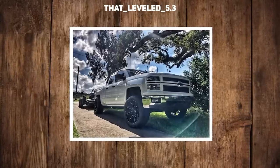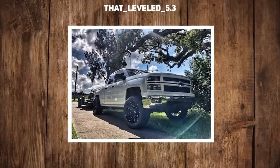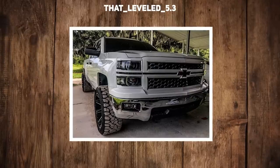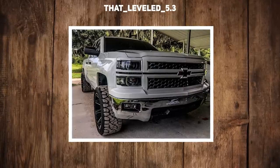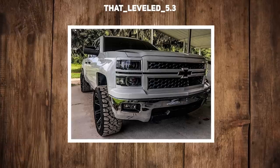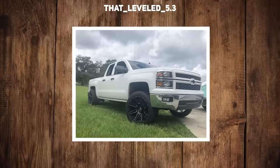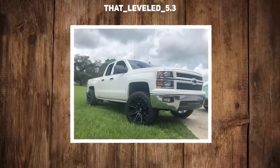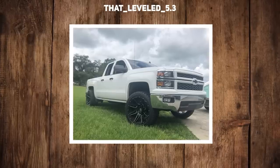Yeah, and he's only got like a 3-inch leveling kit on here, and those look like, what do you think, 12 wides? 12 wides, probably 22s. Probably 22s, pretty thin sidewall. We're completely guessing here because we don't have the specs. But I think it looks pretty sharp, other than the whole extended cab thing. Yeah, you'll get over it, you're small.